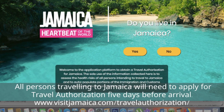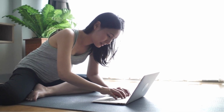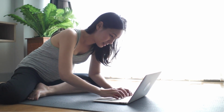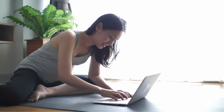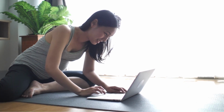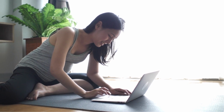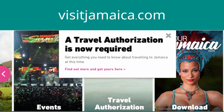All persons traveling to Jamaica will need to apply for a travel authorization 5 days before arrival. Please note that the travel authorization will not be required to book your flight. However, travelers will not be allowed to check in or to board the aircraft without it. Travel authorization should be applied for online at visitjamaica.com.